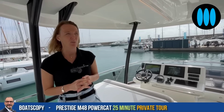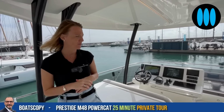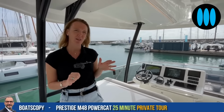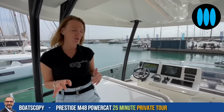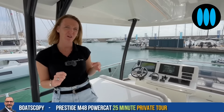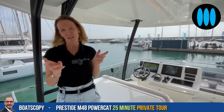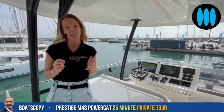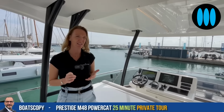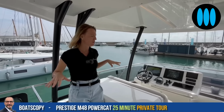Yes, but most of all, what we offer with this M48 is the choice to choose your cruising speed. It's not a planing boat. It's a catamaran, so at any speed below the 20 knots, the boat has a perfect and optimized efficiency. The fast cruising is around 17 knots, and then the boat burns 80 liters per hour total. That's already quite amazing compared to the space you get on board.